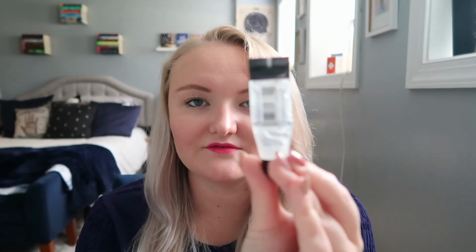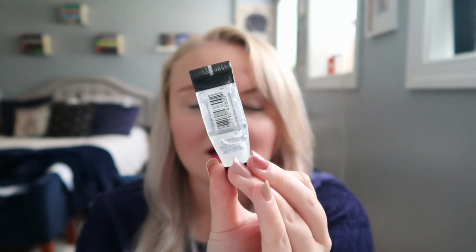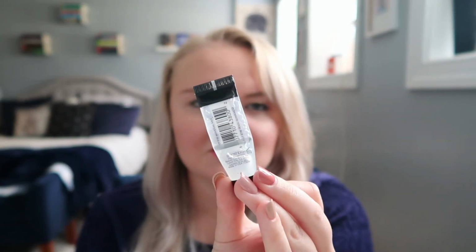Then this is a little mini of the Smashbox Photo Finish Foundation Primer. I actually didn't realize how little there was left in here. I actually thought this was full, and I don't remember actually using it, so I have no idea where that went. But yeah, hopefully this will be gone quickly. I gave myself a very easy primer after having a very tough primer, so feeling good about that.